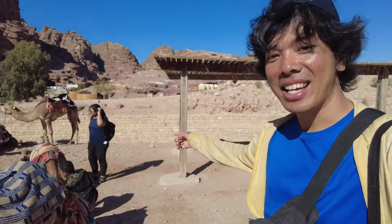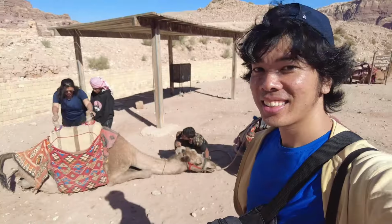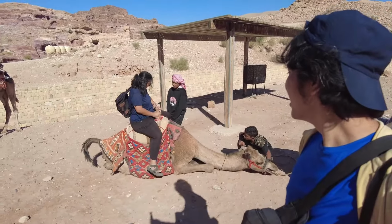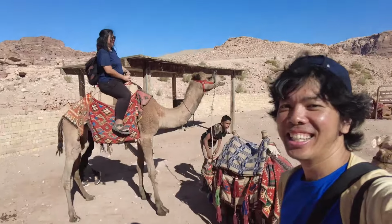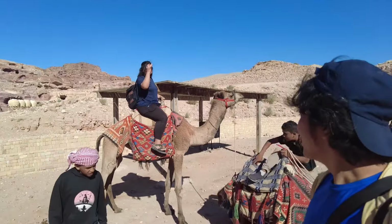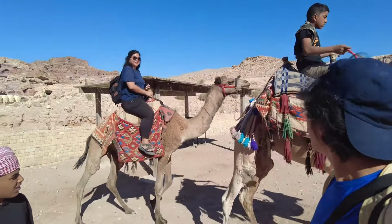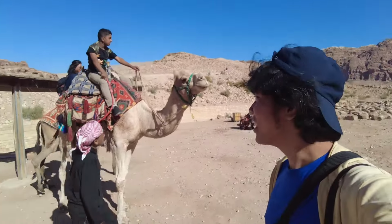My sister wants to try the camel. Let's see. Basically the camel bows down. Very cool. Okay. Very big camel. So tall. I think it's 2 meters tall. Maybe more. Wait. I'll take a picture. Okay. I'll take the picture.